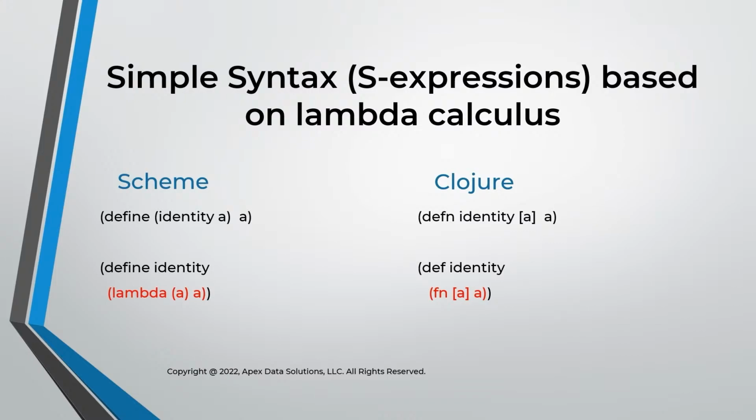Lambdas are based themselves on the lambda calculus, as mentioned before, by Alonzo Church. He was the first person to start formalizing lambda calculus, and then along came John McCarthy, who decided to build Lisp as an expression of a language that could run lambda calculus on a Turing-complete machine. That's actually how Lisp got started.